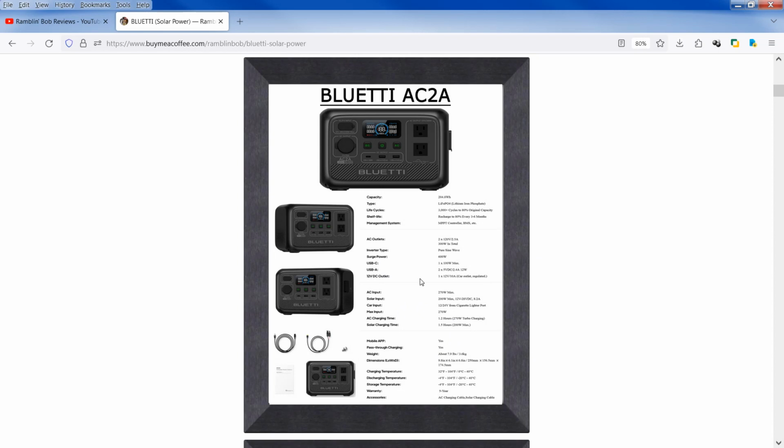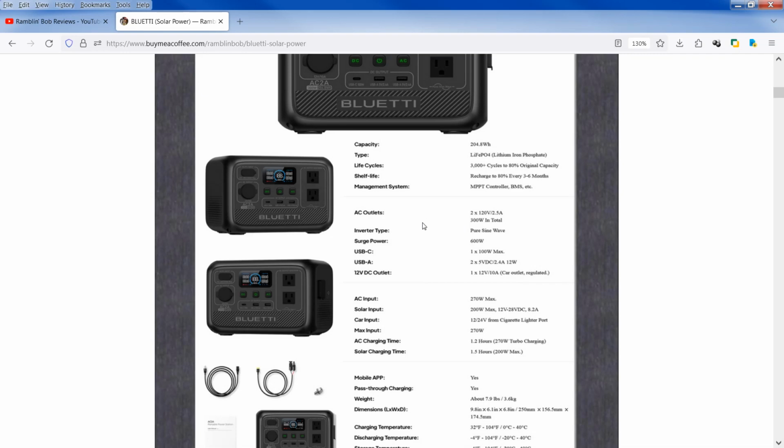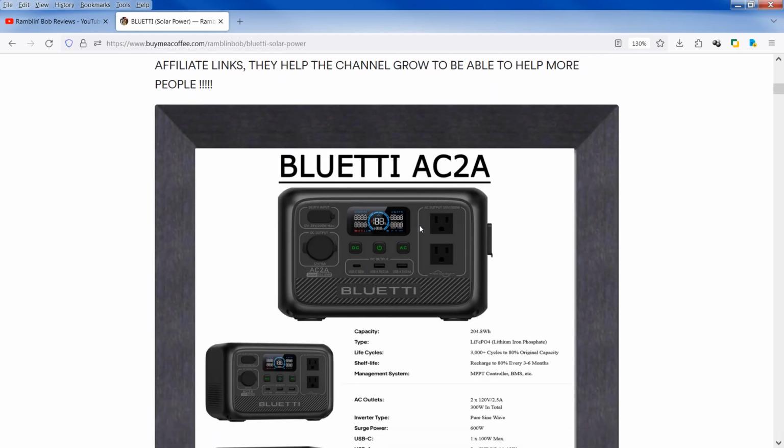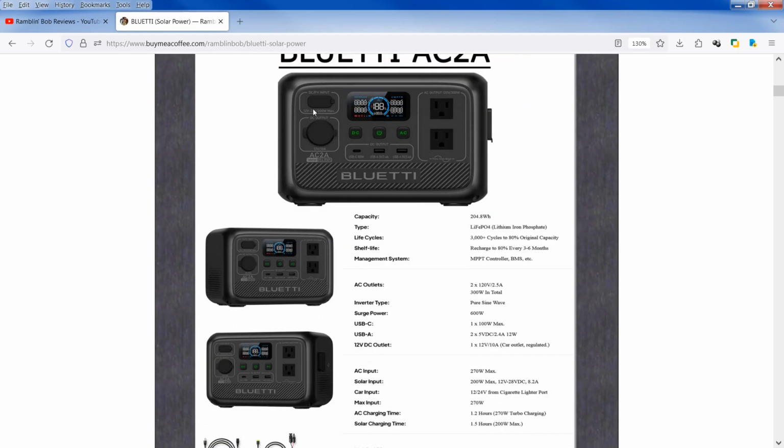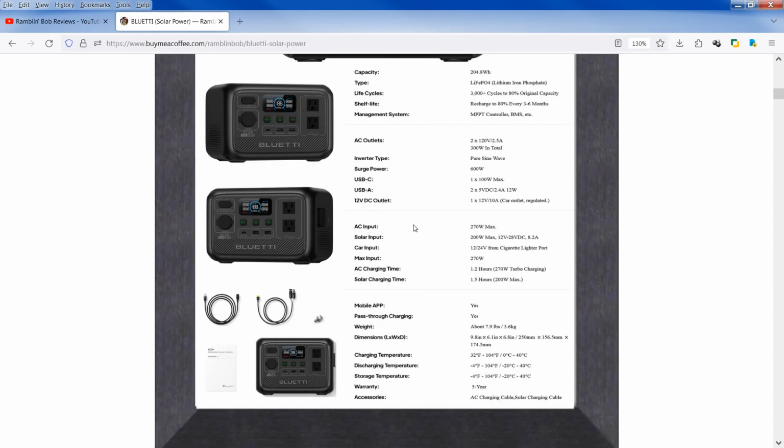Let's make it bigger here. Let's say you want to charge this system and you literally forgot, even though it's written right here, guys. Some power stations don't have the little cheat sheets right here. So let's say, okay, I want to do the solar charging. Right here you go to solar input. Okay, so 200 watts max from 12 volts to 28 volts DC, 8.2 amp limit.